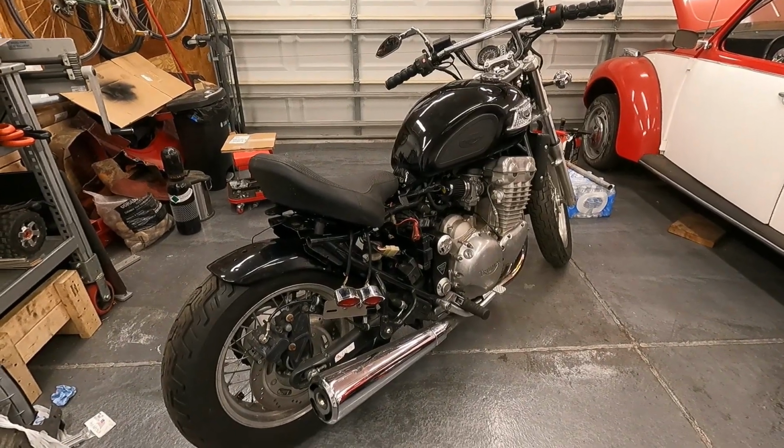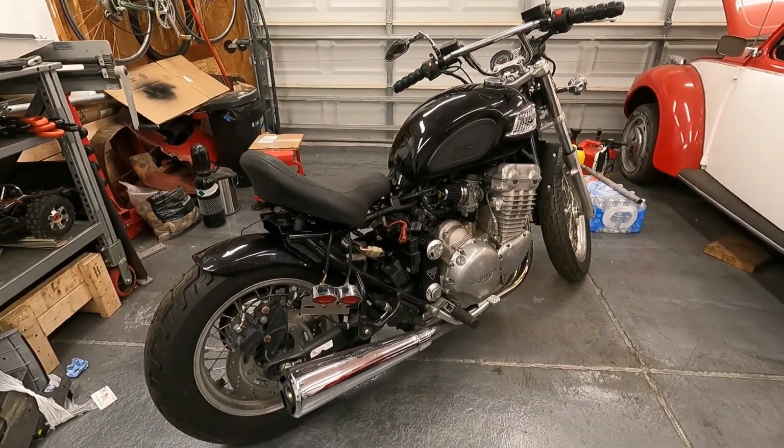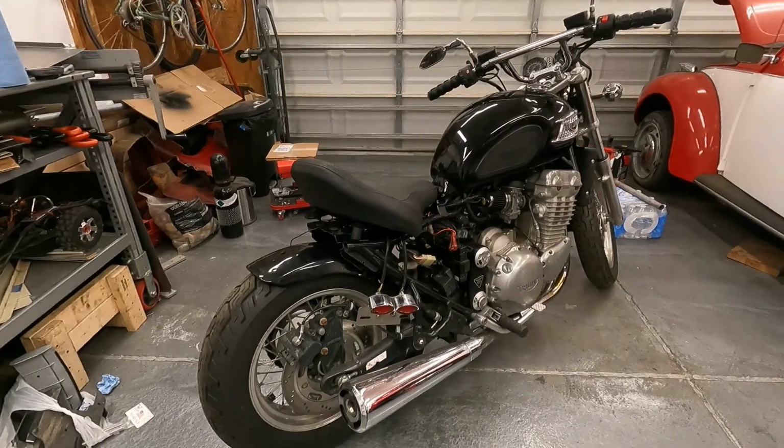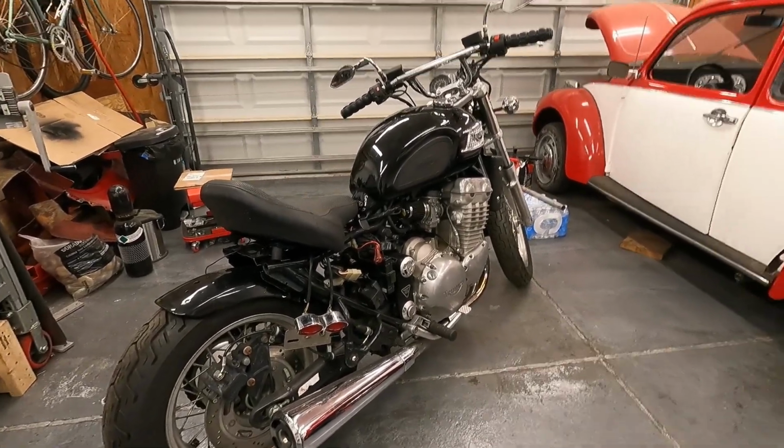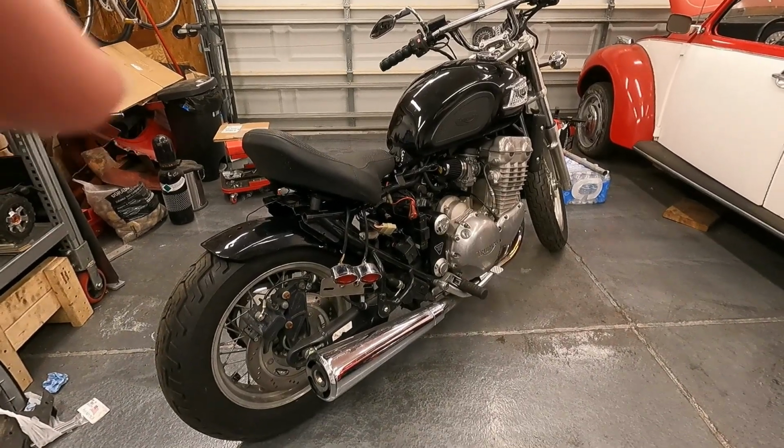And I know it's early, but I still want to hear what you guys think about how we should go with this bike. Should we do a bobber like the previous owner intended? Should we try a cafe racer? A brat? Let me know what you guys think down in the comments below.